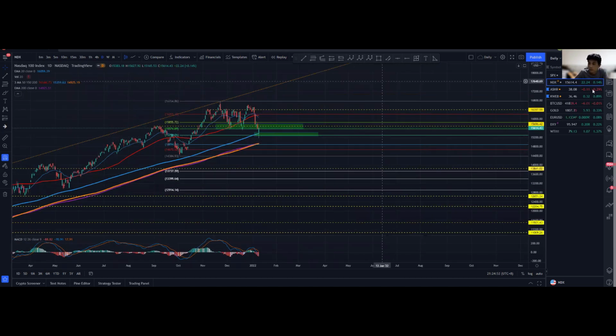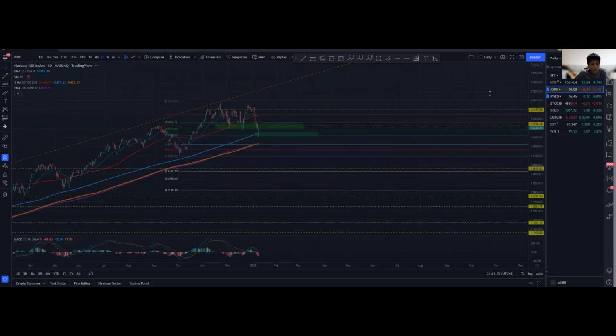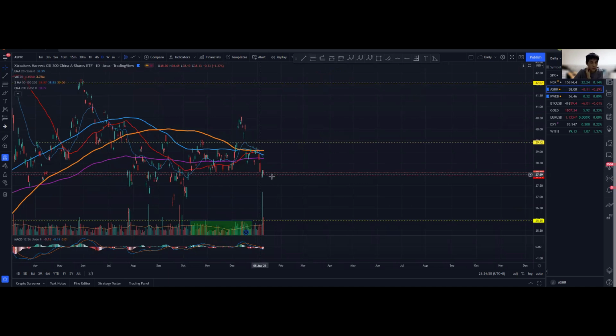And for ASH itself, it looks a little bit more bearish, but we are still maintaining nicely over here. Let's see how price reacts to it. If we do have a very nice bounce towards the upside, I still lean towards that we could further consolidate before we go towards the upside again.